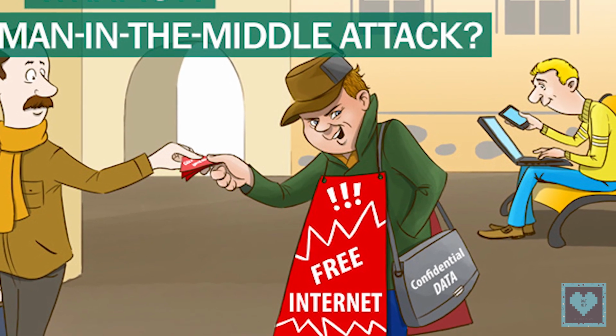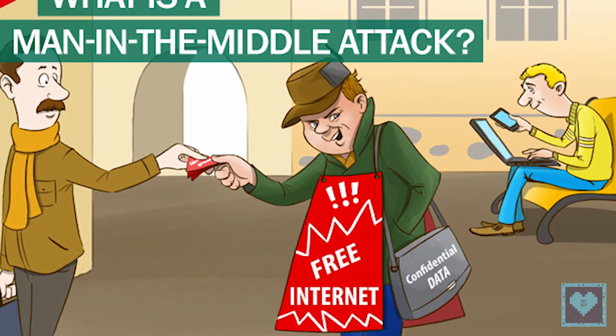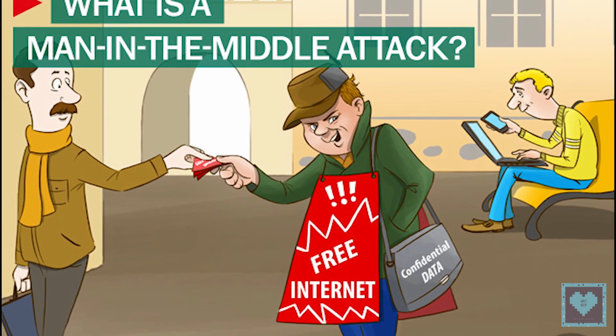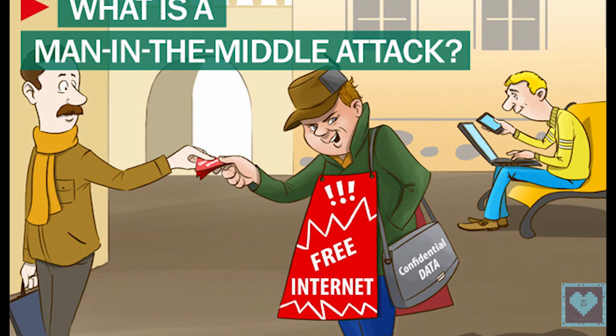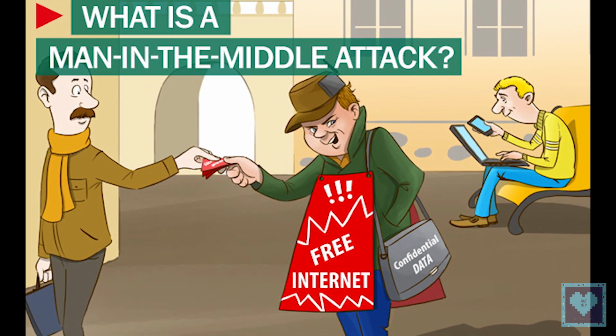Scammers might configure their PC. All they have to do is sit back and wait for someone to connect to their device by mistake. Any unencrypted passwords and other personal data that you then send can be captured, as can a history of the websites you visit. In short, these criminals can steal your identity.